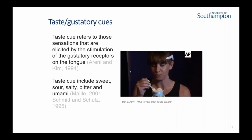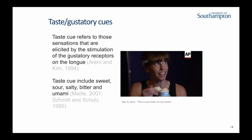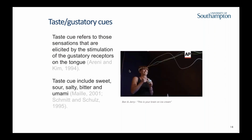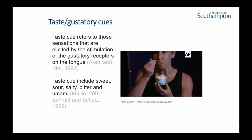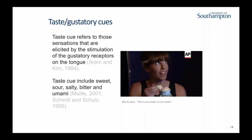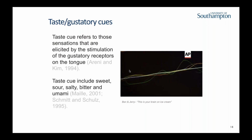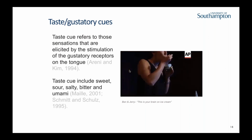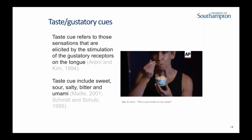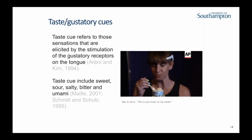Probably taste or gustatory cues are the most neglected cues by brands, but actually it refers to sensations that are elicited by stimulation of gustatory receptors on the tongue. Taste cues aren't used by brands as often as sight, haptic, or audio cues, but actually it also delivers a memorable experience for consumers.